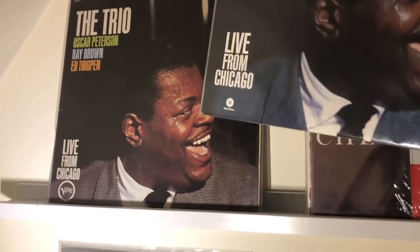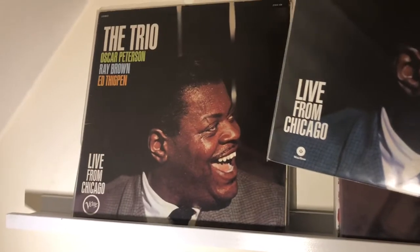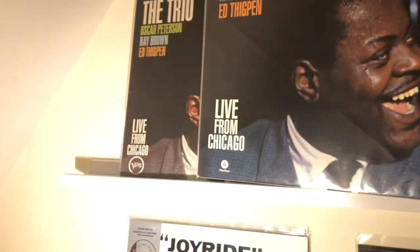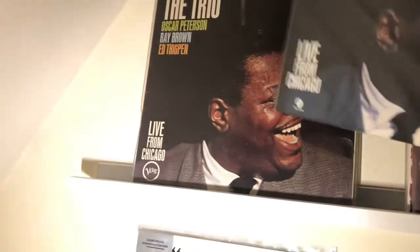And you can pick those up. Those originals you can pick up on the second-hand market. If you can find one in good condition, that'll cost you about £10. This reissue costs about 20. Wax Time records I would avoid anyway. This reissue doesn't sound anywhere near as good as the original.